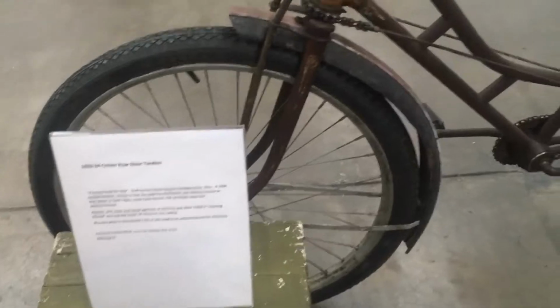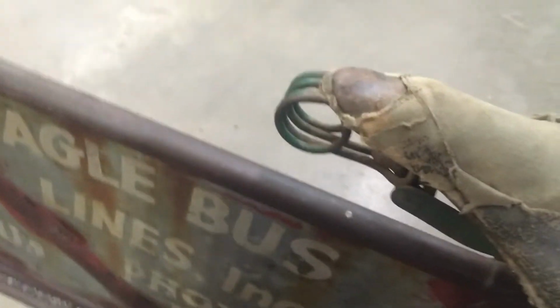It's their tandem coaching over here. So yeah, it's two. It's the wings. Nice. And yeah, you could both steer it. I've seen that before. You could both ride it.